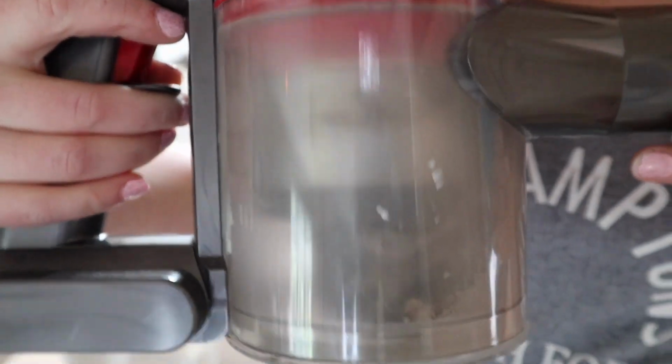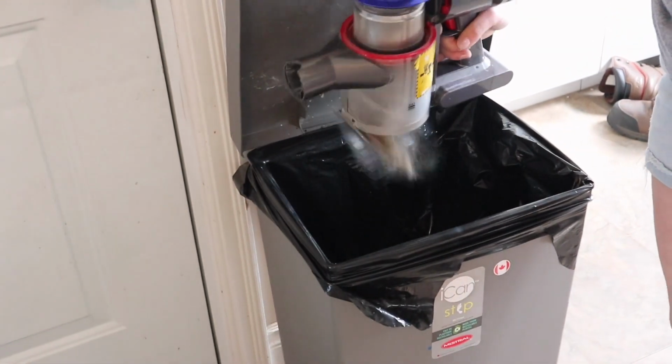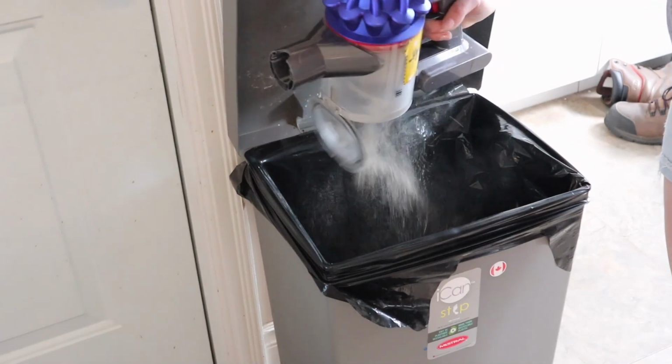Alright, so here it is all full. I lose a lot of hair, so most of that is hair and dust. So here it is. Satisfying dump. Yes! Look at that.